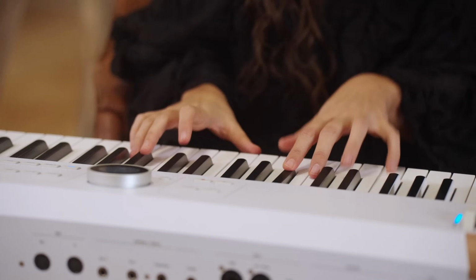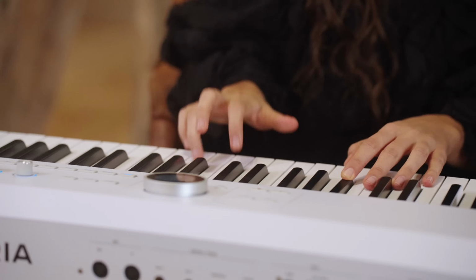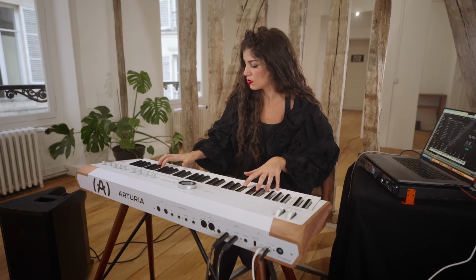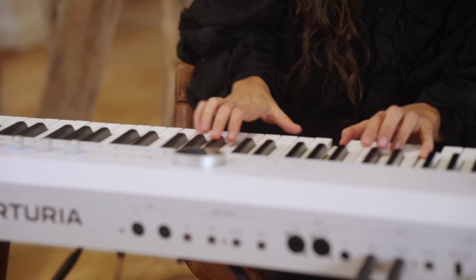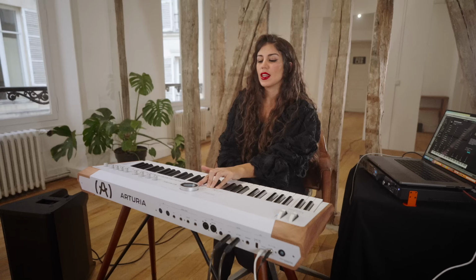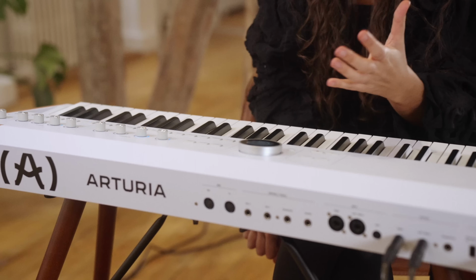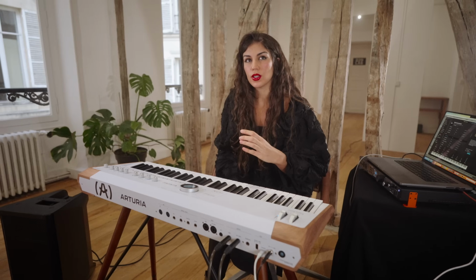The piano presets are not made through samples, but they are made through physical modeling, which means that the sound is created inside the keyboard, which means that the sound is as analogic as it can get, considering that it's not a real piano. Another feature that is particularly interesting for live performance is the playlist mode, and you can make different playlists for each song in which you can put 10 sounds per song.